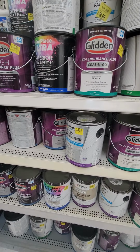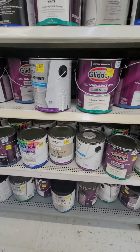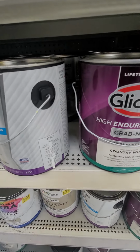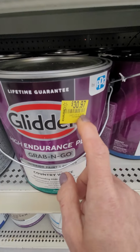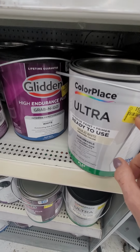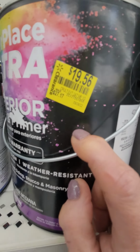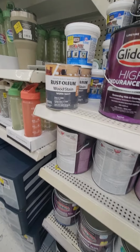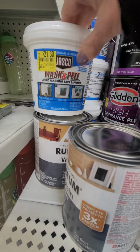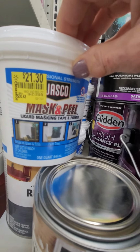Still have paint on clearance. I got some the other day when I was here already, but you never know, there might be something new. These are usually $36. The pre-done color place, $16.84, that's a good deal. $19.56, regular $27 something. I got some wood stain on clearance. Doesn't have a price on them. Mask and peel, liquid masking tape and primer. Holy shnikes, that's expensive stuff.